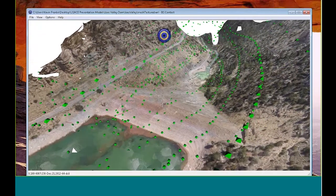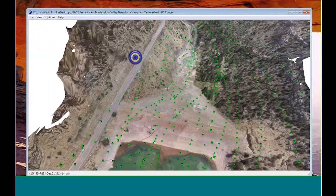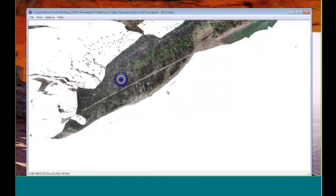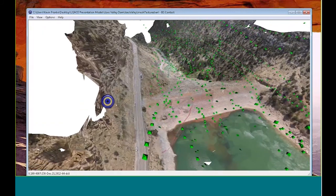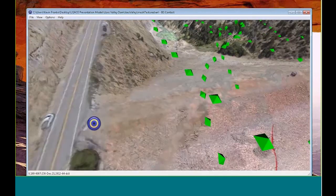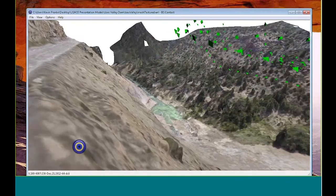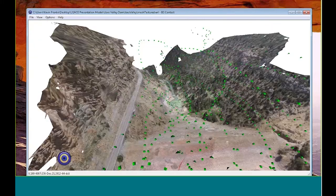So all we did was we just flew our UAV back and forth over this dam, and then used those collections of images. But so you can see that as I flip this model around, that it is a very comprehensive model. You can see everything from the road to our vehicles that were parked there, to the trees.